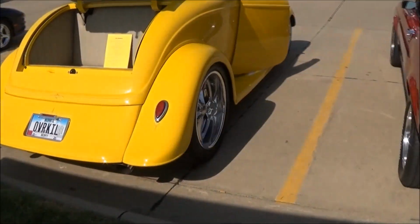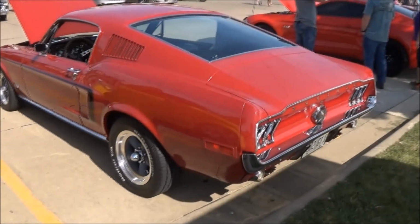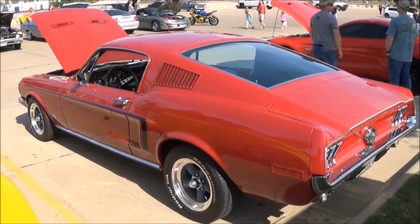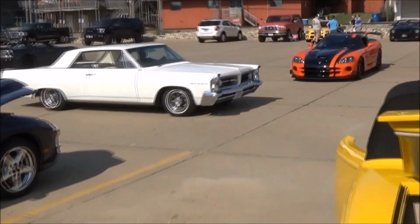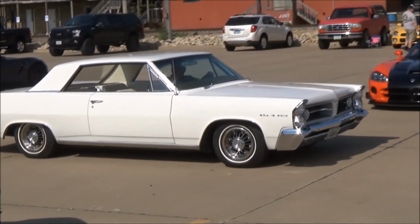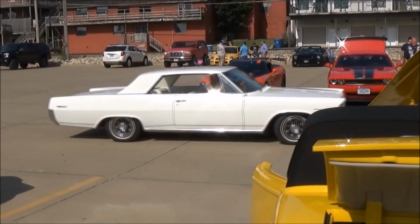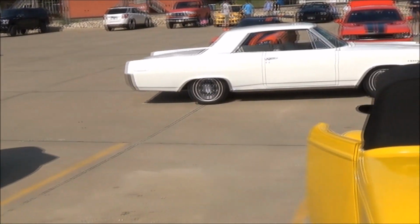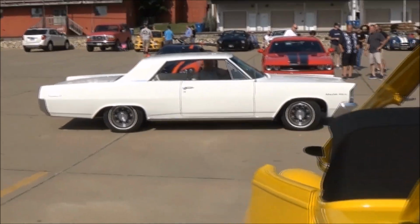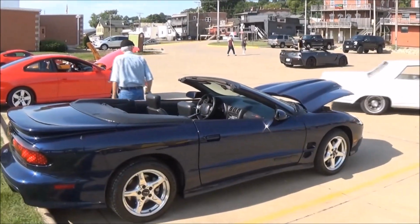This yellow Ford's got a jump seat in the back. Now here pulls in a Pontiac Grand Prix, I believe it is, two-door coupe. Pretty darn nice condition there, mid 60s somewheres.